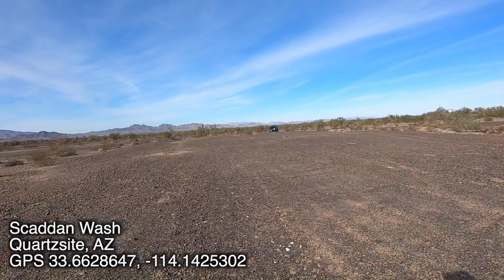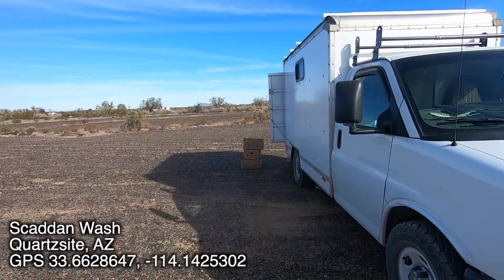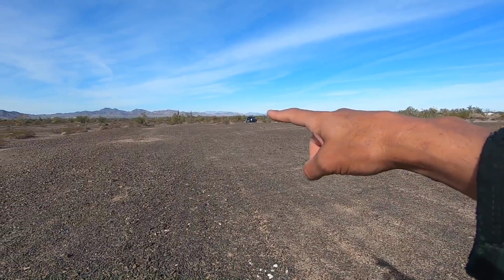Okay, so we're coming at you from my camp spot here in Scaddan Wash in Quartzsite, Arizona. This is the location here. I am not actually parked where I'm going to be camped. I'm just kind of staking out this area. There is a big fire ring right in the middle here.